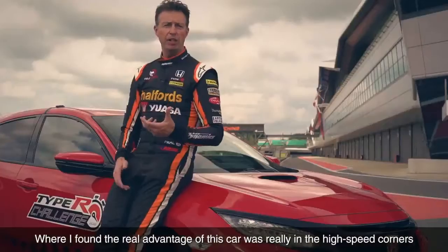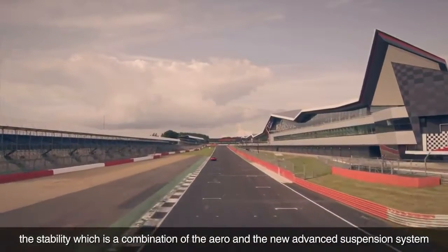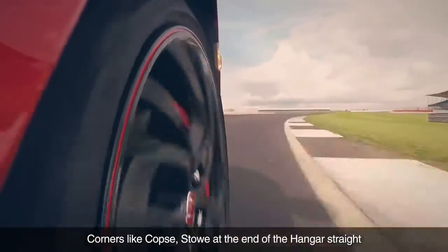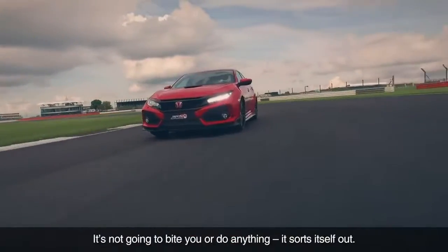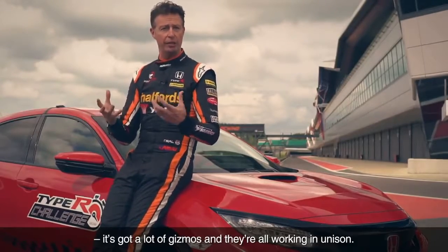Where I found the real advantage of this car was really in the high-speed corners, the stability of it, and that's a combination of the aero and the new advanced suspension system. Corners like Copse, Stowe at the end of Hanger Straight, you can carry big entry speed with supreme confidence. It's not going to bite you or do anything. It sorts itself out. I always say it's got a lot of get-out-of-jail-free cards in it, a lot of gizmos, and they're all working in unison.